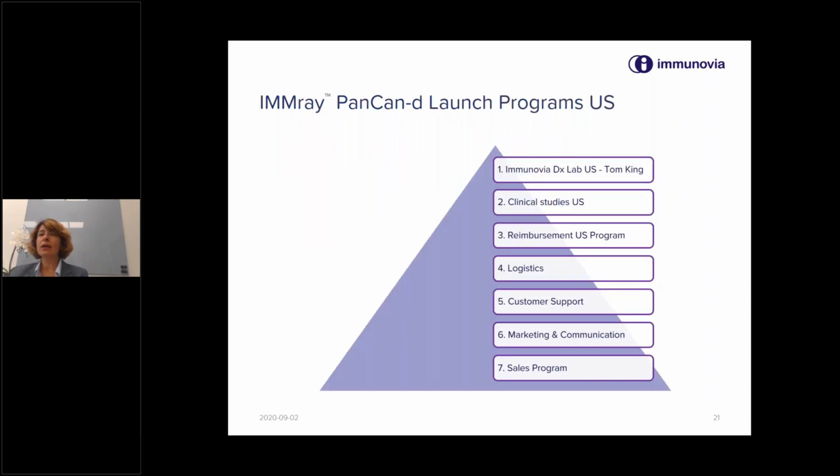So now let's have a look at the different programs that are included in a launch that should be extremely successful. It is a number of different processes that are all going in parallel, and they are all contributing to what we call commercial readiness, and also to having all the target groups on board and ready to use, order, and have the test in their hands.